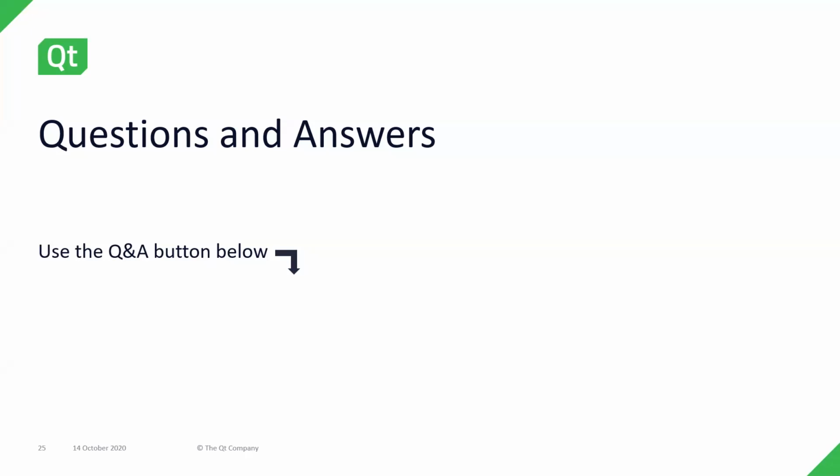Then there is another question. When we are moving from QMake to CMake, are there any plans to support SCons or other build systems? So SCons, I actually don't know that part. I think we are focusing on CMake, but that is something we would need to talk offline and cover separately. Unless Amit, you would have any details on that one.